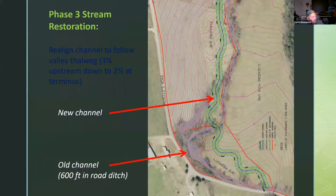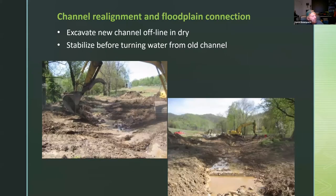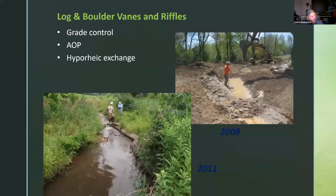With the construction of phase 3 in 2009, we moved the channel away from being right up against the road where it functioned as a roadside ditch. And we moved it away from the roadway so it gave us more of a buffer. The channel realignment and connectivity, we did most of the work offline and then we tried to stabilize before turning the water in the new channel. So we allowed it to vegetate up before it turned water into the new channel. And then we used log and boulder veins and riffles instead of the log steps because we didn't have quite as steep a drop and we wanted to get more bug production out of the riffles.